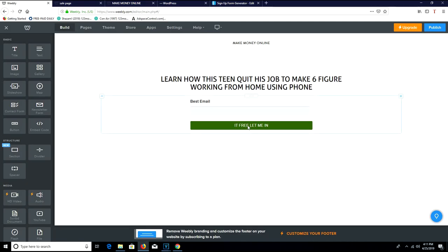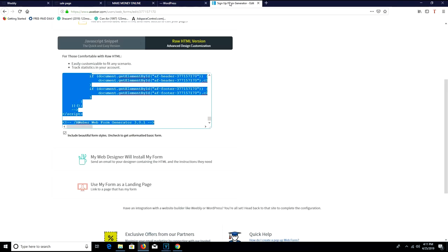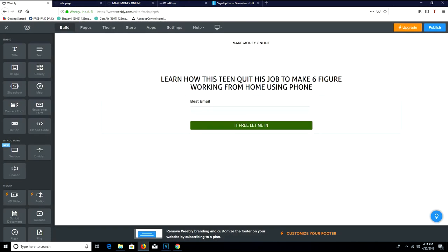Now whenever they click on this, you want to make sure it sends them to your sales page, meaning the page that is going to talk about the offer, what benefits or whatever you have in mind that you want them to see. But guys, I'm going to show you how to do this. So you're going to come on AWeber right now.